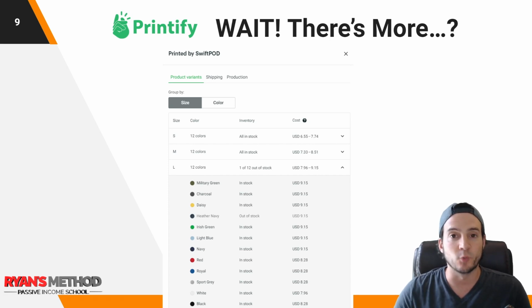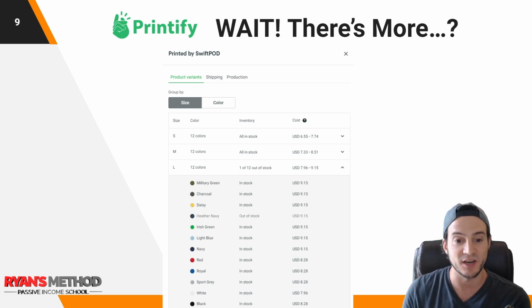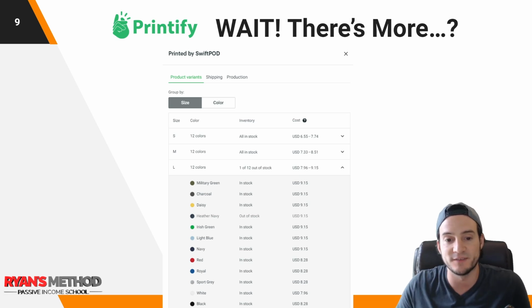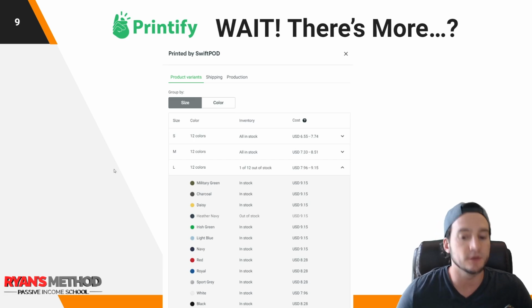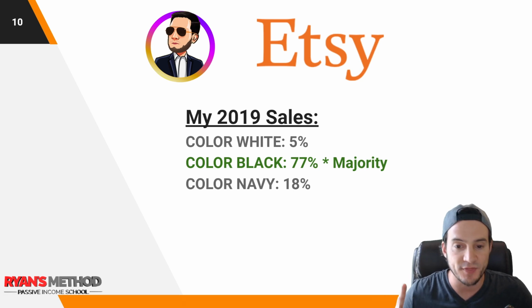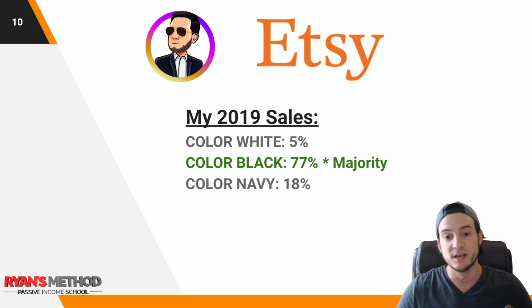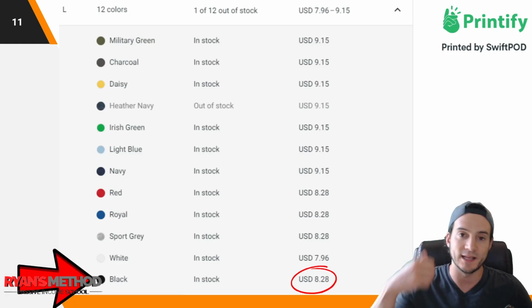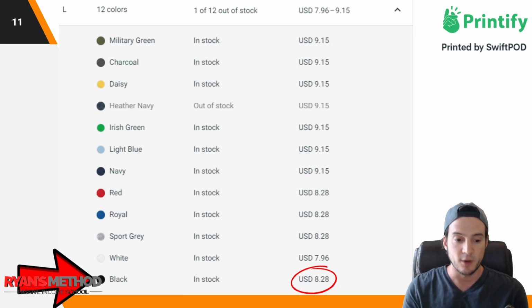When we're trying to discover what price Printify is actually charging, we also need to look at the colors. So we're back looking at SwiftPOD, the cheapest option for the Gildan 64000, at size large, where it was the majority. But how do we know what color to select? Well, I went back through my Etsy data and found that black t-shirts represented 77% of my sales. So is it fair to say that we should look at a large black Gildan 64000 t-shirt to do the comparison? Hopefully you're in agreement.